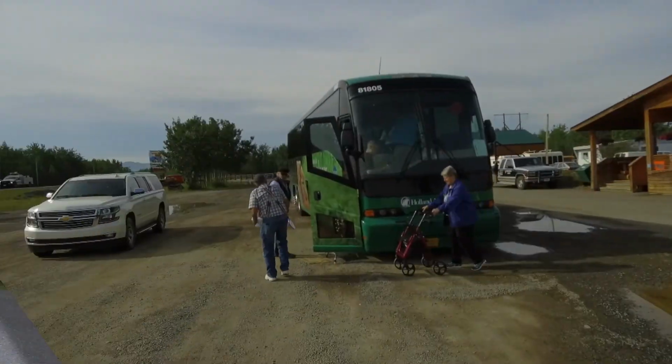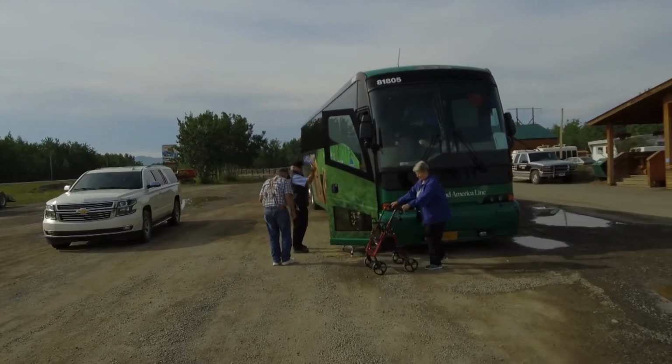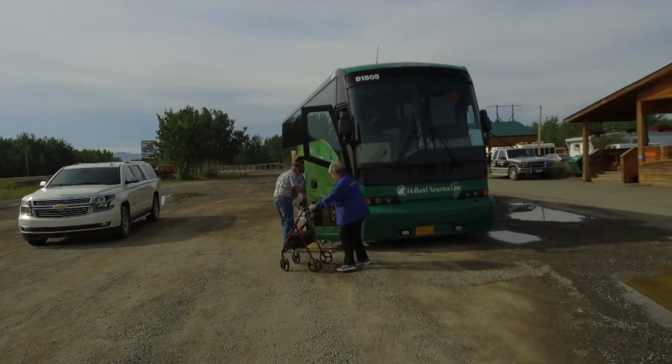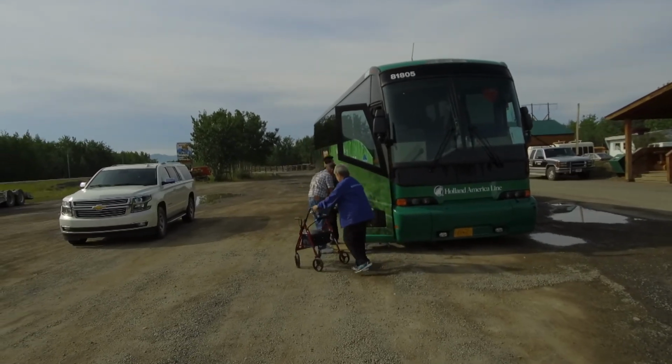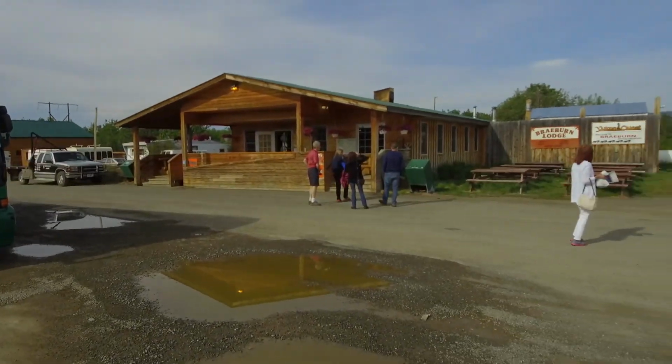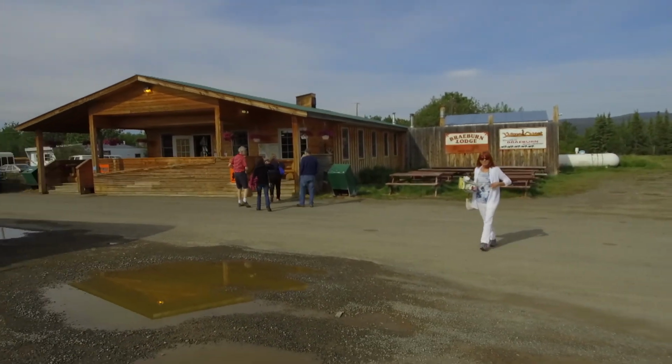A lot of bus tours in the Yukon in the summer. I just asked this guy where he's going. He's heading up to Dawson City. He's got a little bug swatter there. He's trying to keep the bugs away from his bus so they don't get inside, because there's a lot of skeeters around here.